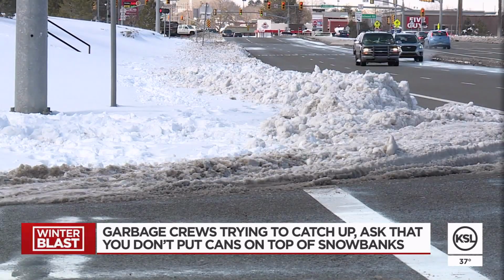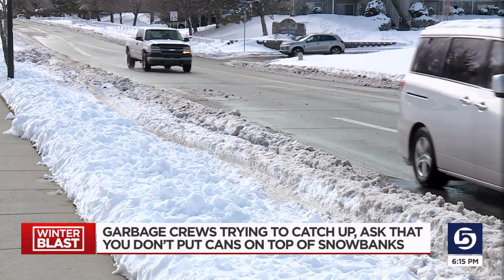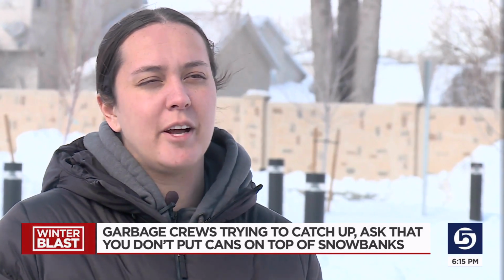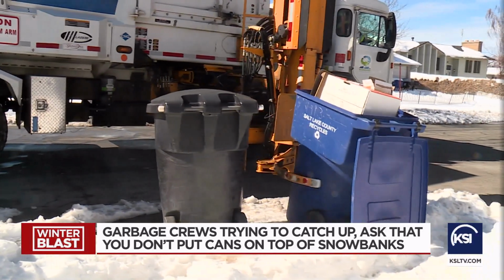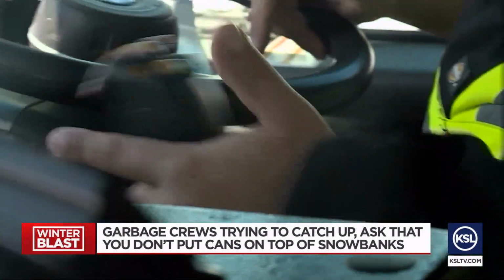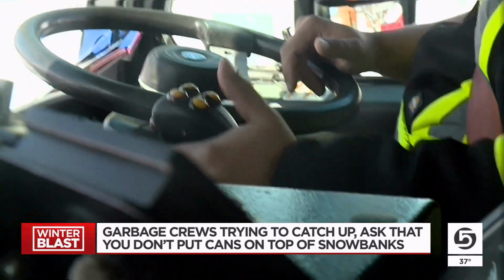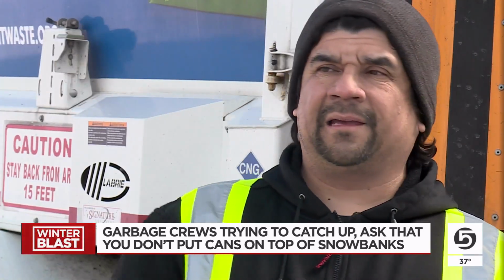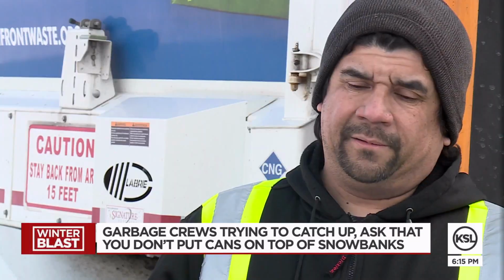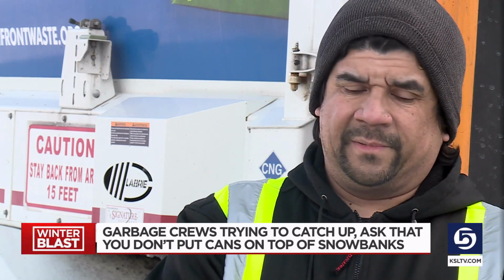The huge snowstorm made it impossible to work on Wednesday, so they're now playing catch up and planning to work Saturday. For our drivers' safety and the safety of residents, we didn't want to try that on Wednesday. Like right now, it's good. Like this can, they don't have snow in them, so it's perfect. Inside the truck, Lopez uses a joystick to pick up the cans, which is no easy task. All that snow, we have to grab the can. Sometimes we can't even see because there's so many snowbanks.